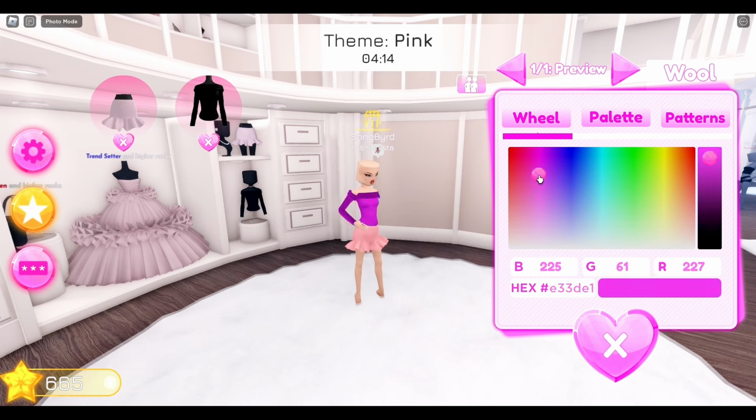Pink. Oh, there you go. There you go. It's like the color was a bit off yet. So let's see.